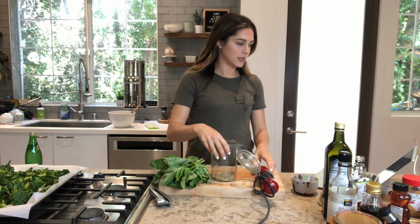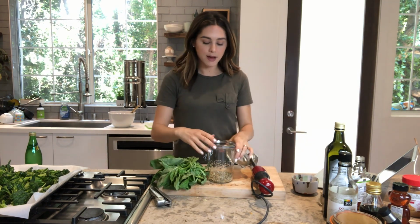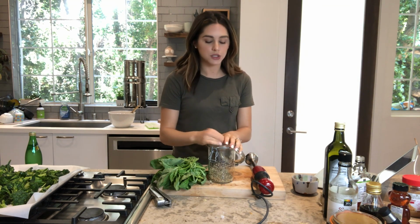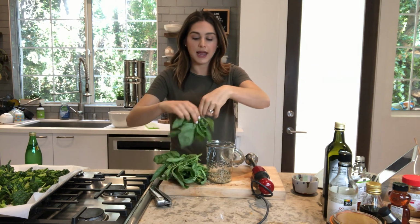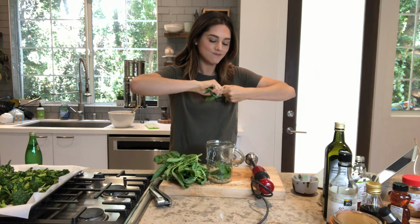All right, and I'll show you how quickly it comes together too. So I have my seeds in here. You could use pine nuts, you could use walnuts, you could use sunflower seeds. I had some in my freezer, so I just put sunflower seeds in there. That's just what I had. So use whatever you got. You don't really taste it, so don't worry.